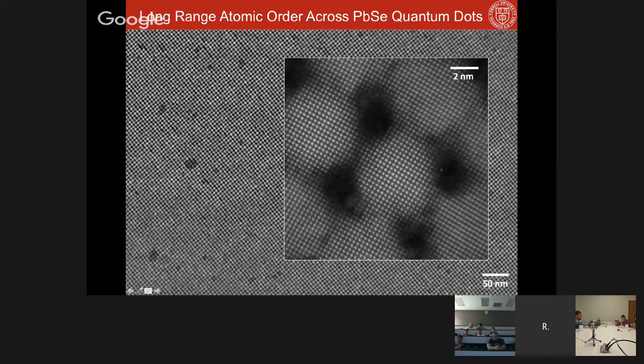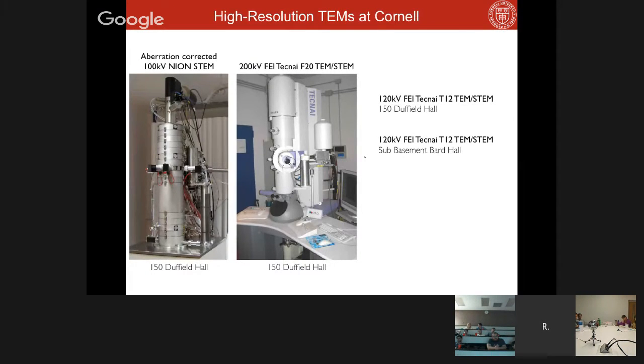When we've been studying this system, we found that there's actually strain and deformation at the necks that join these atoms, and they impact the electronic properties that we're after. So the point here is that with aberration correction, it's easy to see atoms, and that's really cool. I get really excited every time I see the atomic structure of materials.